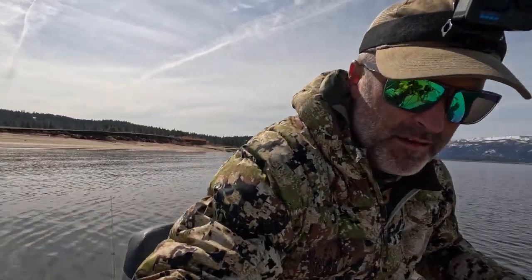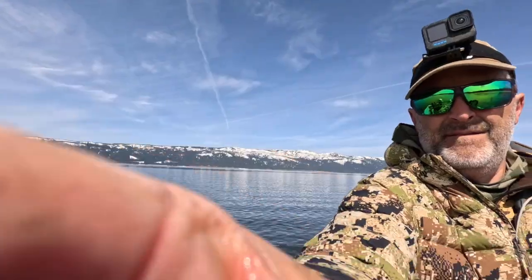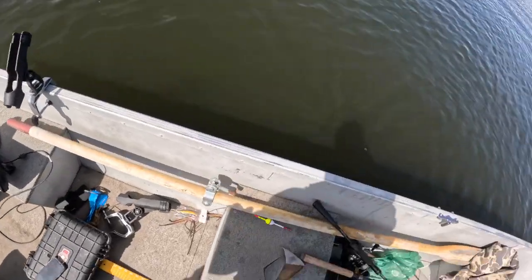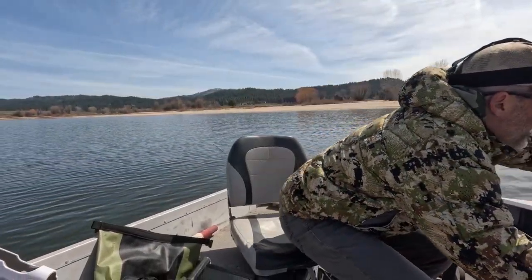I know we're back here. Let's do this. Look at that fish. Beauty, huh? The length. 14 and a half. And another fish.